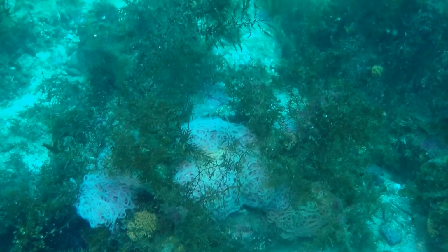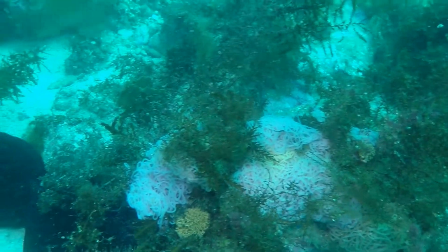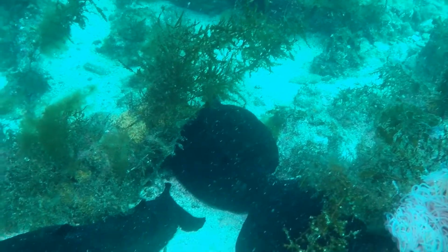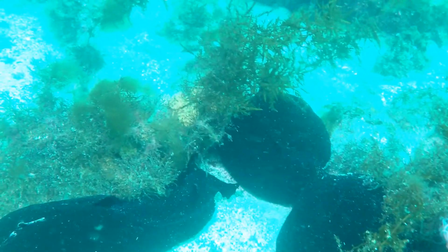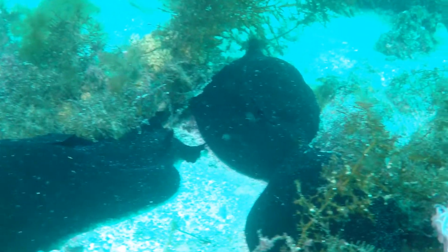We then moved on to the front side of Catalina. I believe this is Indian Rock, and that is a giant pile of eggs of these guys, the sea hares. The sea hares were out in force, and they were huge. Most of them were as large as basketballs.